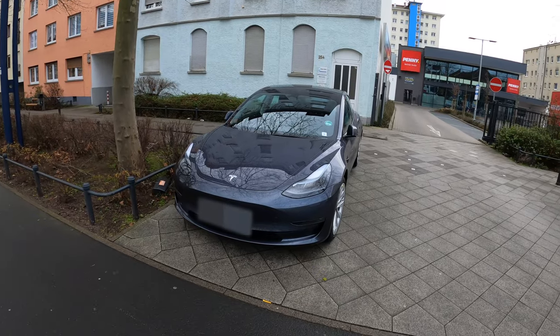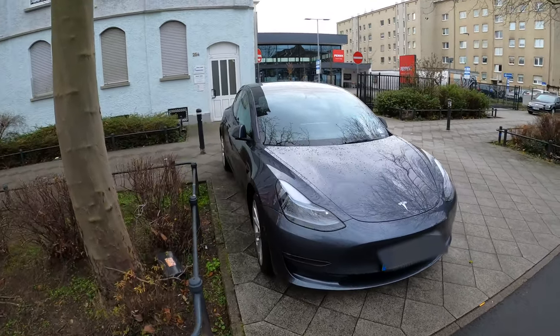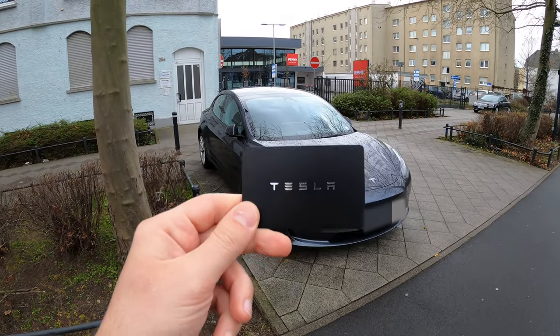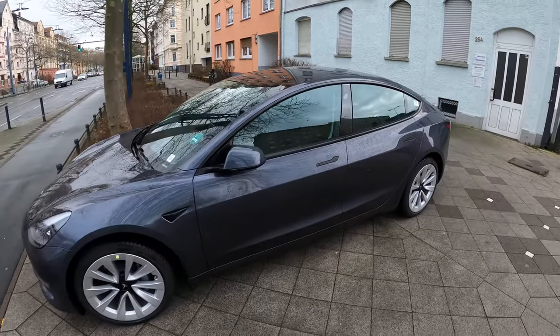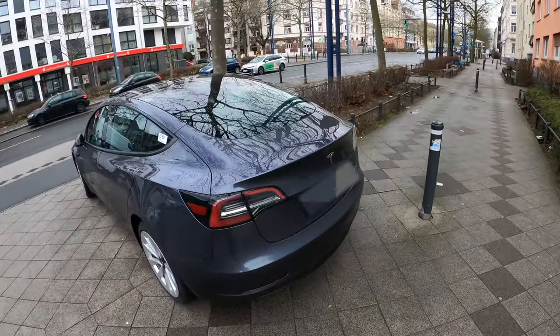Hi guys, today I want to share with you my experience with the Tesla Model 3 long range, which I drove for the last 3-4 days. This is the car, this is the key. So let me do a quick tour around. I will also put a screenshot with the most important specs. I don't want to bore you with that.